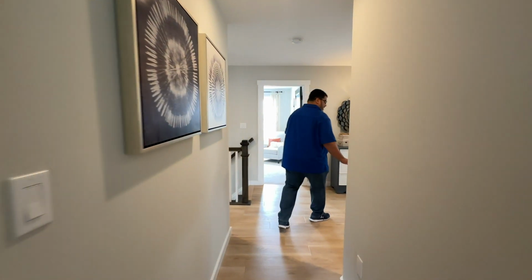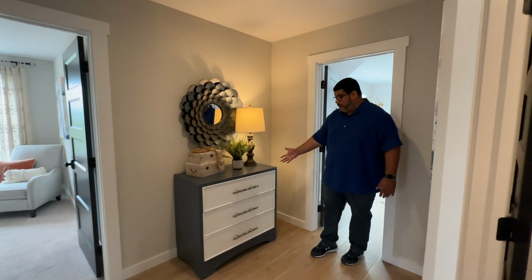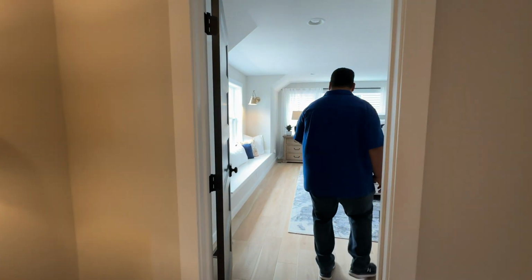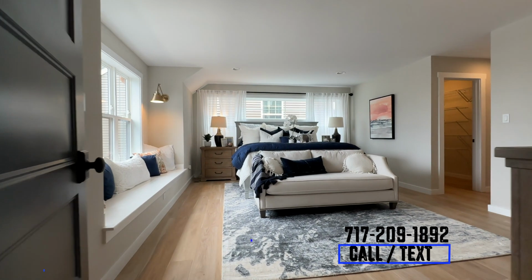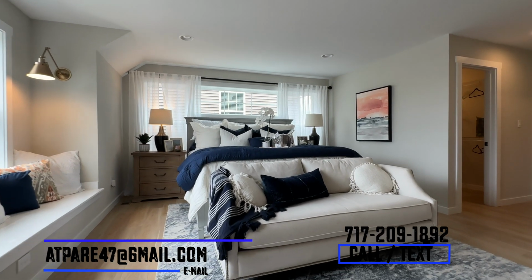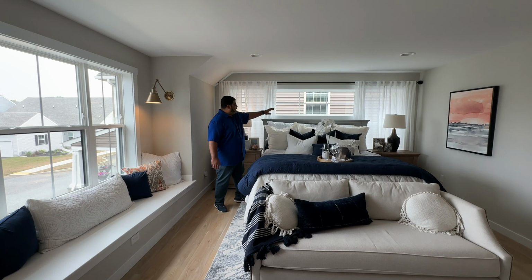And we get back again into our landing space of the second floor. There's enough room for a dresser, right? But let's go in and show you the primary suite. And the primary suite is huge. Now, I have to point out we have 2 windows near the headboard, but above the headboard we have a transom window which lets in lots of light.